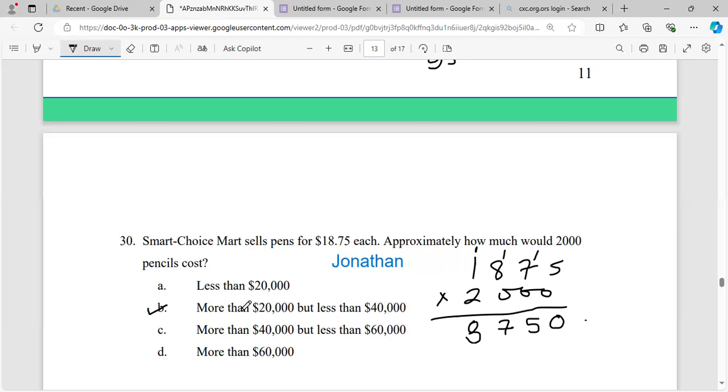B, it says, now I'll hop over to C. C, it says here more than $40,000, but less than $60,000. That is incorrect. Let's say, for example, let me say 50,000. C would be the correct answer. And it says here D, cause that is way lower. So for D, it says more than 60,000. And if we hop over to our answer, that is less than $60,000. So that's why I say B.